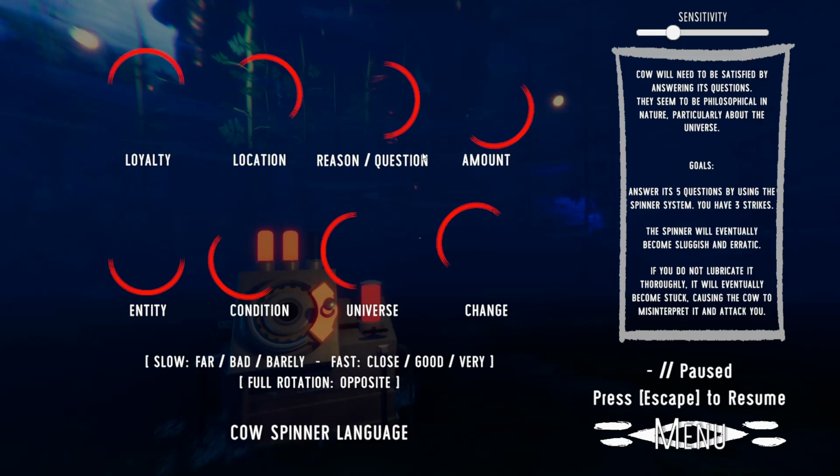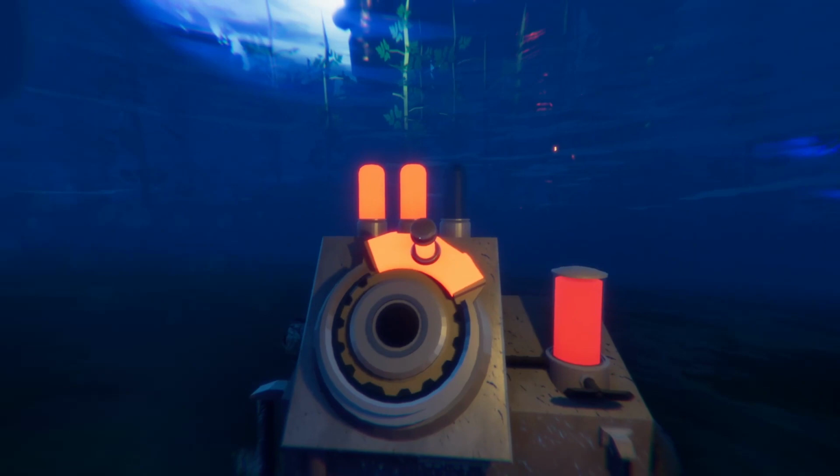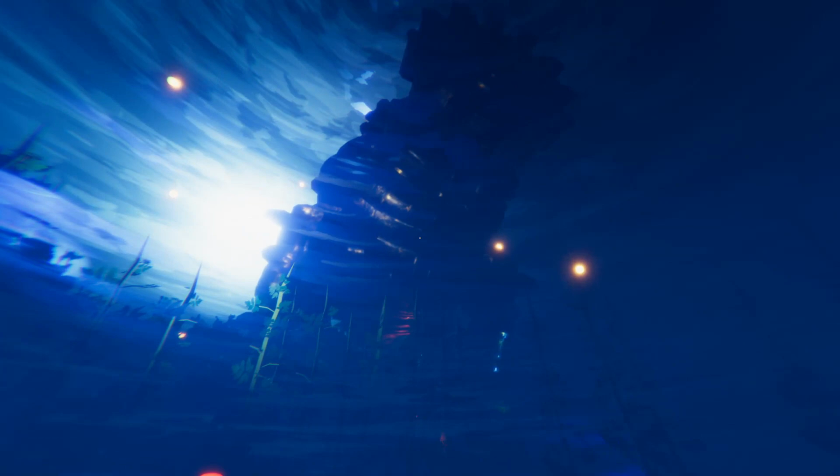So I'm starting in the left position here. I could do amount, I could do chain, I could do location, amount and location. All right, I'm gonna do location to reason slash question. And I'm gonna go slow for location and fast for reason and question. No, it did not like that. I might have to look up some help with this one.